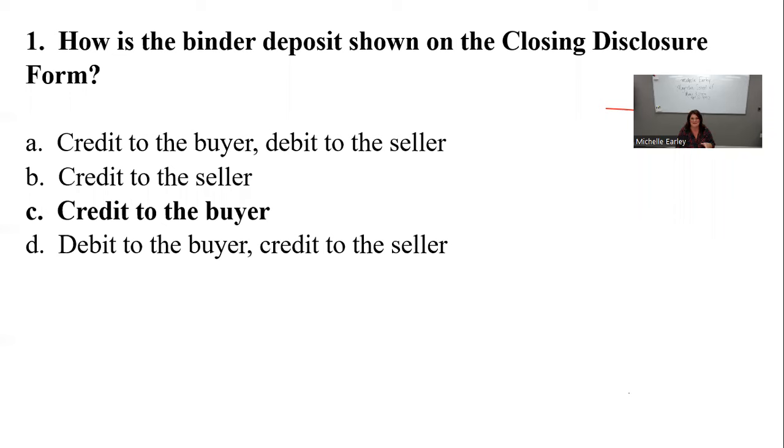And if you've already taken the test, then you say, yep, I've had that, and this is the correct answer. So we're not going to get into the explanation of that because that's a flashcard. If you go into the state exam and you see binder and you can't say credit buyer, you just haven't studied enough. So make yourself a good flashcard, pick up that easy point.